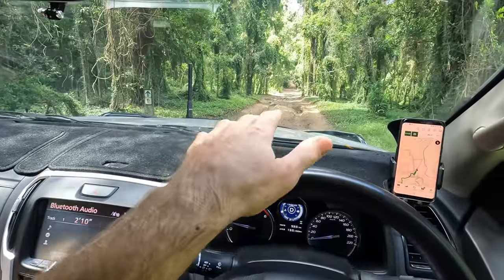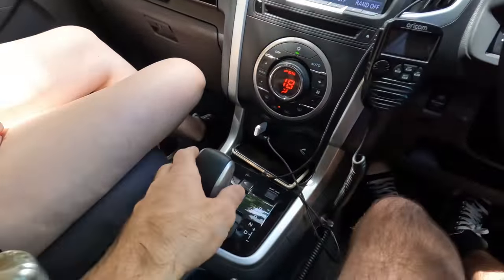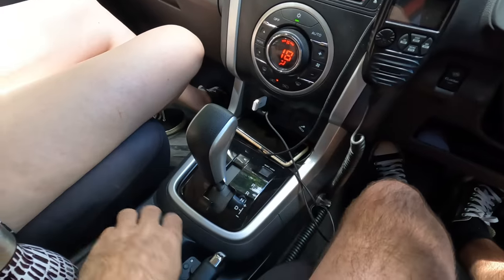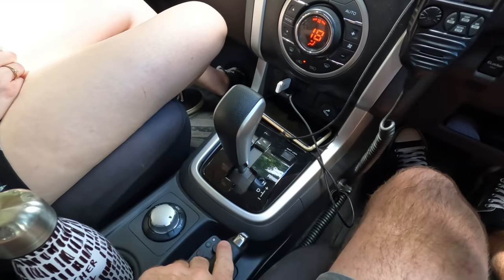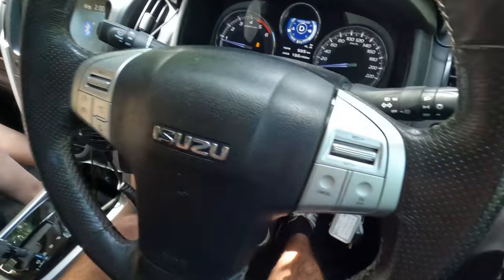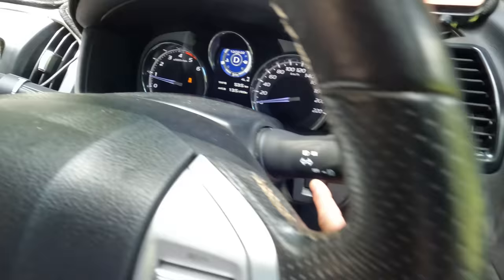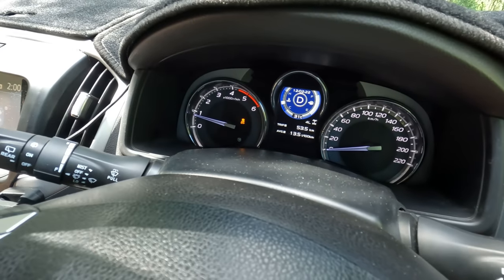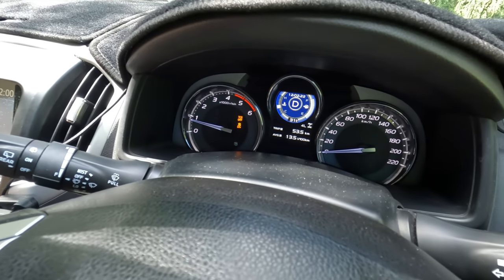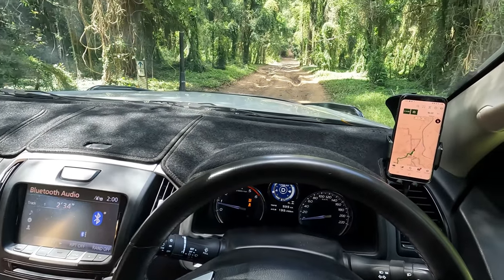Okay guys, we've gone down the track a little bit and it's just starting to get a little bit rough, so I'm going to drop the vehicle into low range. Pop her in neutral, flick the switch into low range, you can hear it clunk in, then we can go back to drive. Now I'm going to come over here and hold this down for 10 seconds, so this will turn my traction control completely off. There we go, now we have traction control off and we're in low range.